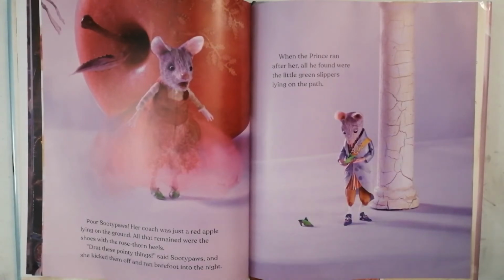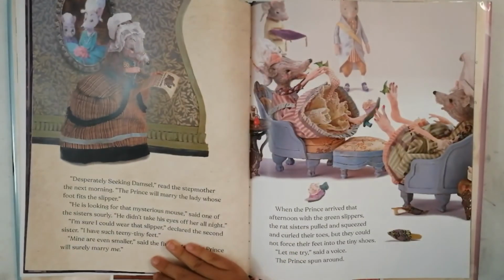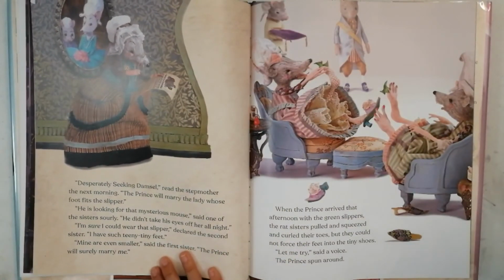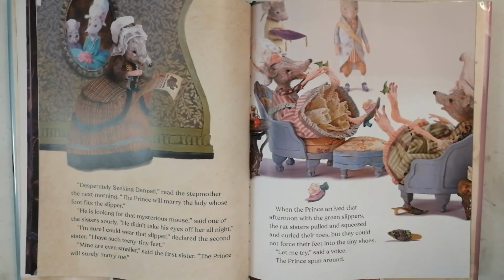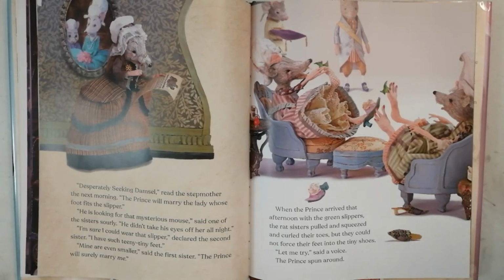When the prince ran after her, all he found were the little green slippers lying on the path. Desperately seek damsel, read the stepmother next morning. The prince will marry the lady whose foot fits the slipper. He is looking for that mysterious mouse, said one of the sisters sourly. He didn't take his eyes off her all night.